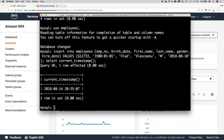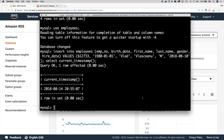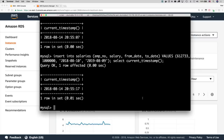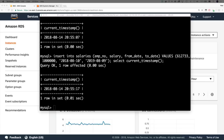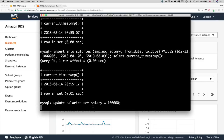And I'm just now noticing that I've been a little bit too generous with my salary and made it a little bit too big. So what I'm going to do now is try to fix that salary problem. And oops, it seems like I made a mistake here. I'm just now noticing that this query takes a little bit longer than I intended. And I realized I actually didn't put a predicate in it.